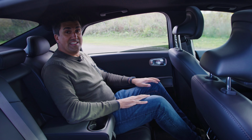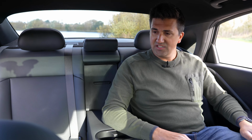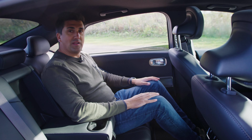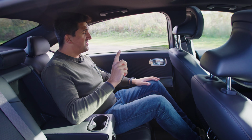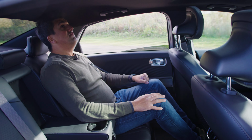You've got two USB-C charging sockets back here. That's very handy for keeping said phone charged, and generally speaking, nice place to be. Some people have said, well, with that sloping roof, maybe the space in the back might be a bit constricted. I'm 6 foot one, 185-ish centimeters. Not too bad for me.